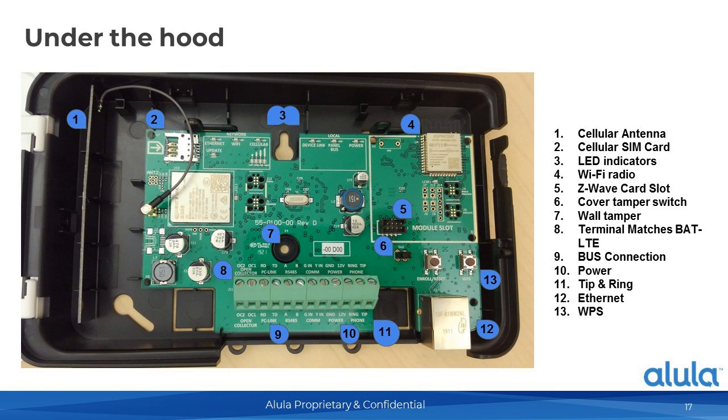Speaking of power, you're not going to see a backup battery on the BAT Connect, or really any of the BAT families, because we're getting the power from the host panel, and we're using the host panel for the backup battery as well. That's why you're not seeing it on the BAT Connect.